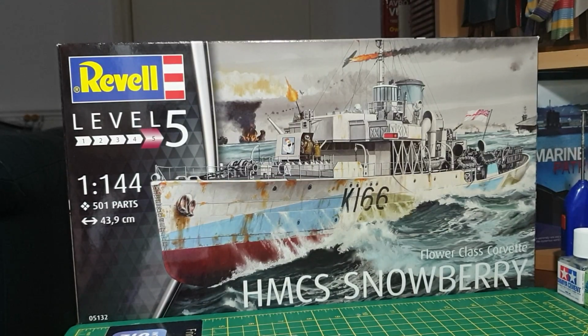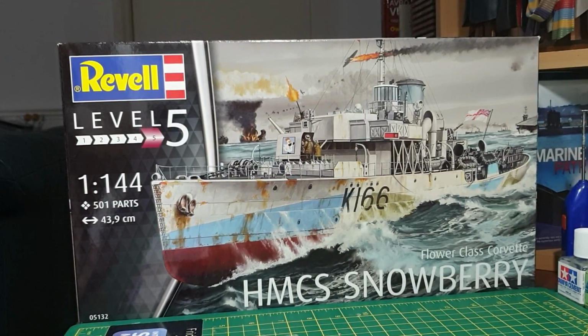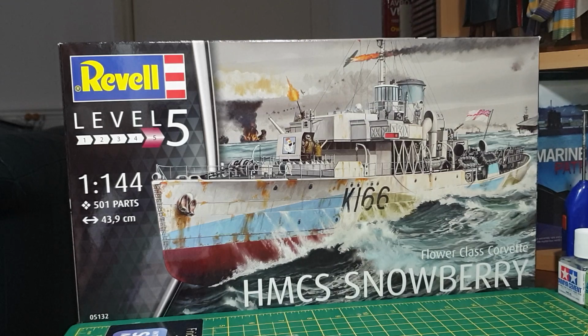Hey guys, this is something I'd actually recently got, and I'd totally forgotten I've got it in here. So I thought I'd do an impromptu in-box review of it. It's not something I would normally go for, but I've seen one or two builds. I know Mike Cohen did one, I think about 18 months to 2 years ago, and it looked such a superb kit. And I thought, I do fancy that.